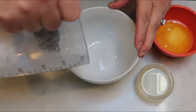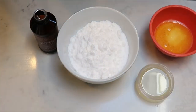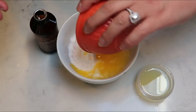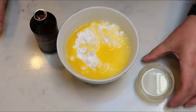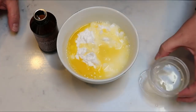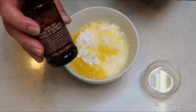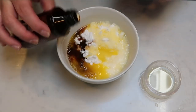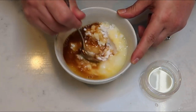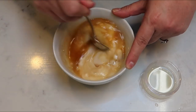So what I have here is 1 cup of the Sukrin powdered sugar. I'm going to add 3 tablespoons of melted light butter, about 2 tablespoons of fresh zested lemon or squeezed lemon. I may add the rest. Let me see how thick this is. And about 1 teaspoon of vanilla extract. And then I'm going to give this a stir, and this is going to be the glaze that is going to go on top of our cooled lemon zucchini cake.